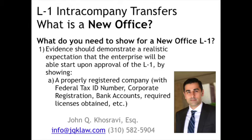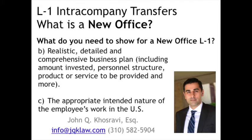There are 2 important things that must be shown. A. Evidence should demonstrate a realistic expectation that the enterprise will be able to start upon approval by showing a properly registered company having a federal tax ID number, corporate registration, bank accounts, required licenses, etc. B. A realistic, detailed, and comprehensive business plan that includes the amounts invested, personnel structure, product or service to be provided, and financial projections as well as other information. C. The appropriate intended nature of the work of the employee that is coming to the U.S.